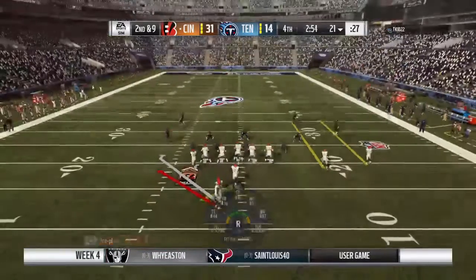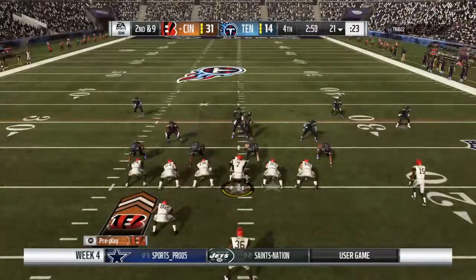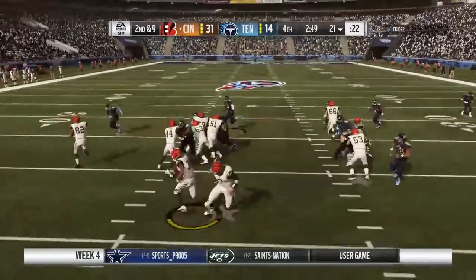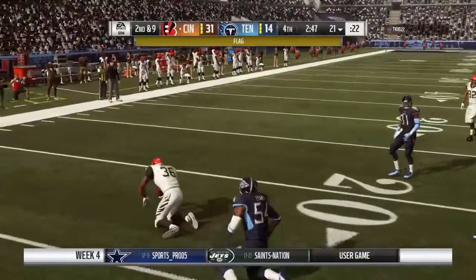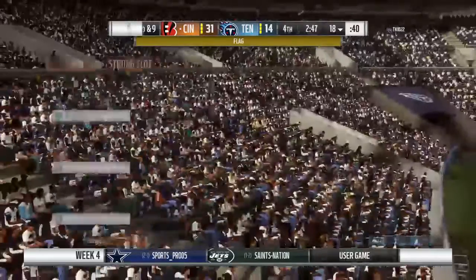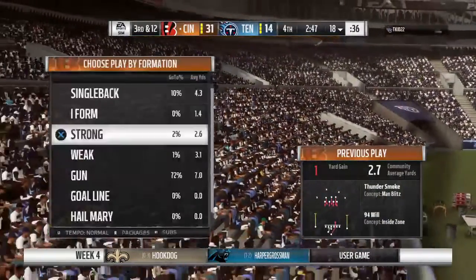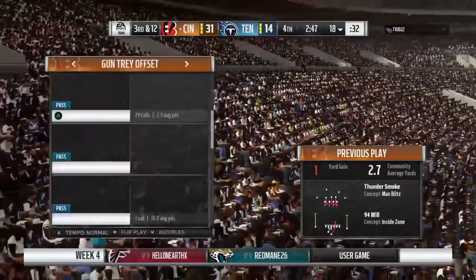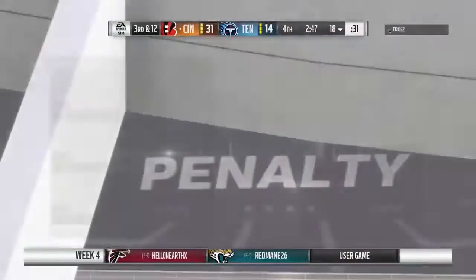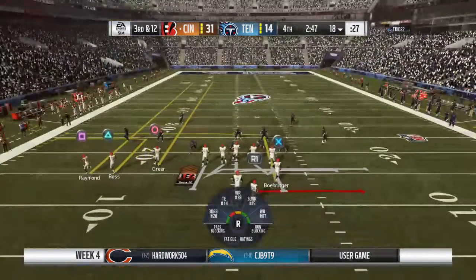2nd and 9 now from the 21. Back 99 Philly, here we go. All right, here we go. And they'll try the ground game here with the running back. And he's going to be met behind the line of scrimmage and taken down. And a penalty flag is going to come out on top of it. So following the holding call, what can they do here on 3rd and long?